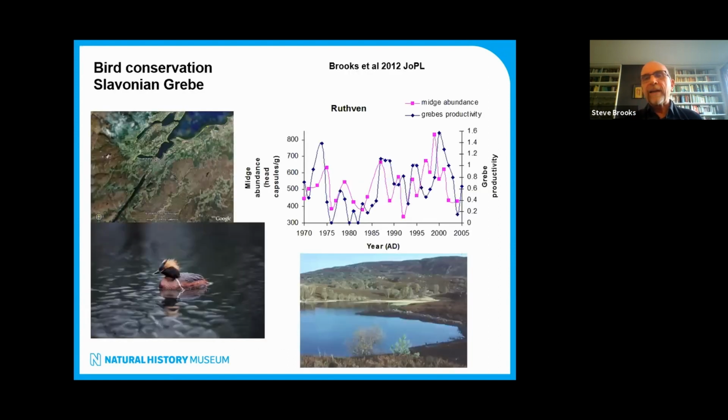So that's the paleo work that I was doing, but I just wanted to finish off by talking about other work that I've used midges for. And I came across a paper by Doug Benn, who was describing fluctuations in the productivity of the Slavonian grebe, which is shown in the bottom left here.